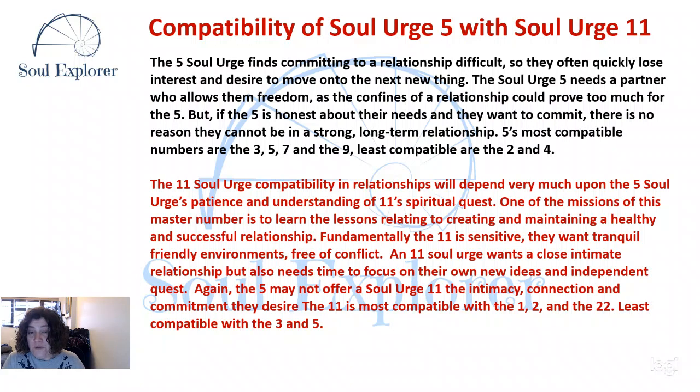And both of them need space. The 11 needs time in the double 1 to themselves to be innovative and bring their message. And the 5 needs space to experience, as I've said before. But one of the missions of the 11 is to master and learn the lessons around creating and maintaining a healthy, successful relationship. And this is similar to the 5. So they both struggle in bringing together a successful relationship.